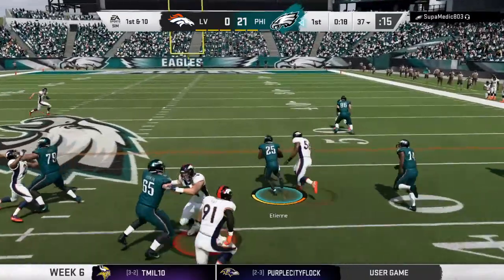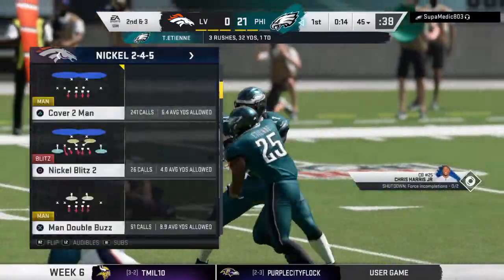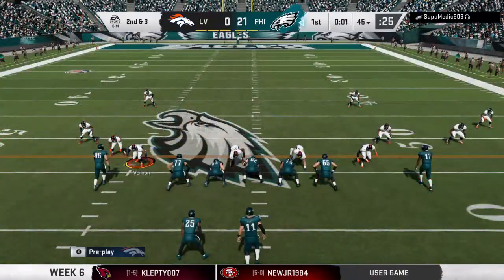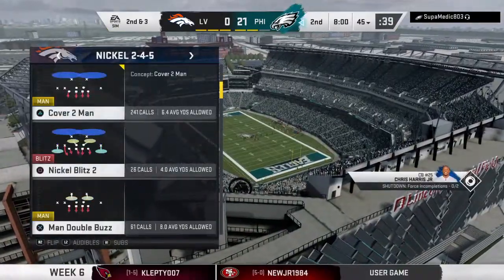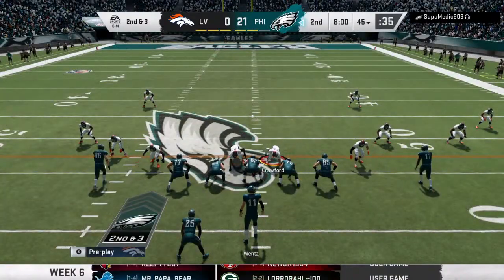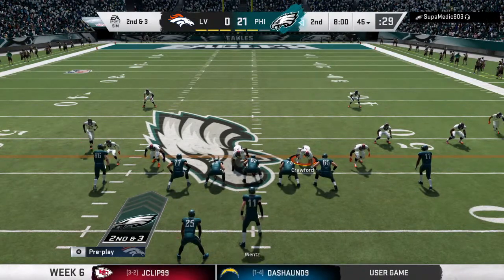Right back to him on first down. It's a 7-yard carry to set them up with a second and 3. And this should be the final play before the quarter ends. 21-0 our score after 1. Now second quarter action from Philadelphia, and it's the Eagles in possession with a second and 3 forthcoming.